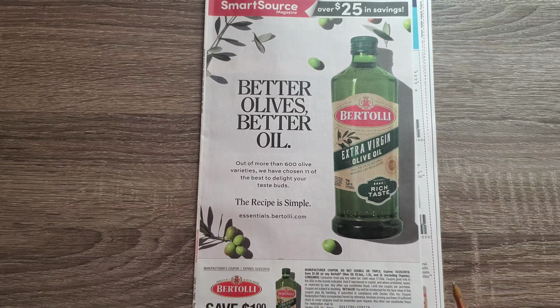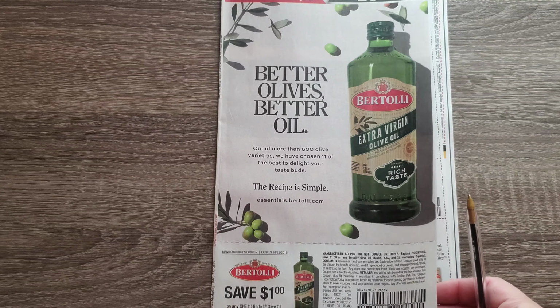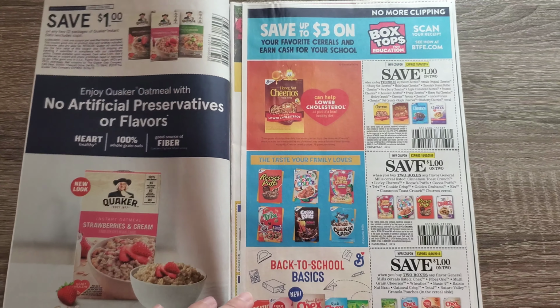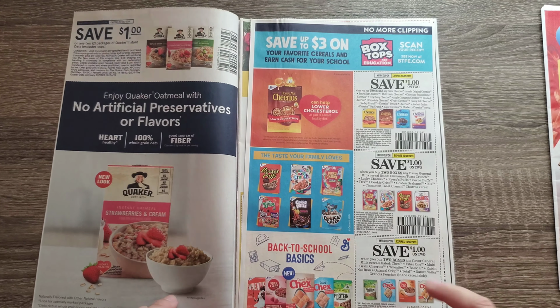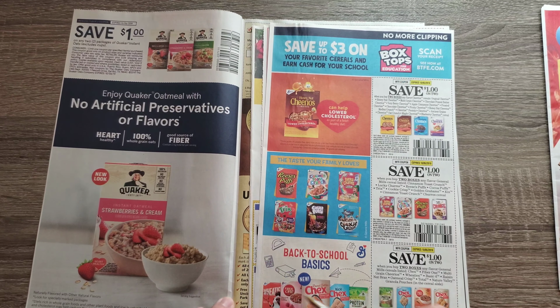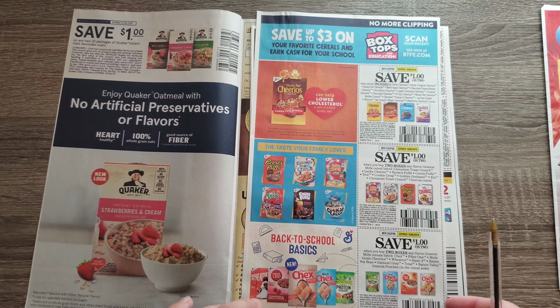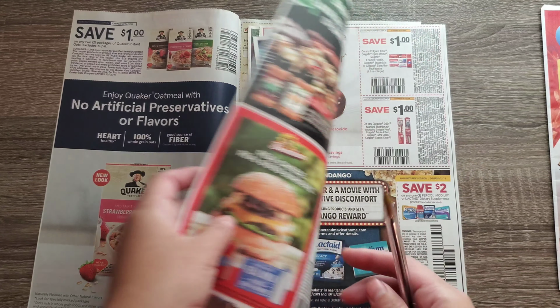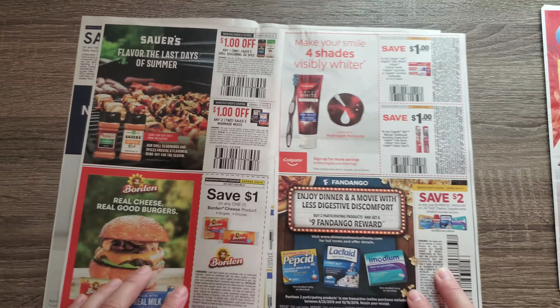So there is extra virgin olive oil. Absolutely love this brand. I love using extra virgin olive oil for anything, really. Zooming out just a little bit. There's some oatmeal. Here's some cereal. I usually don't buy these. I usually don't buy two cereals at a time, so I really don't use that coupon.